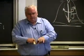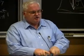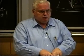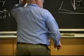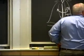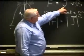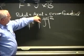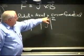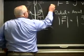Have you ever seen what happens if I have two wires parallel with each other and they have the same current? They have the current going the same way, they're going to want to pull together. If they have opposite, they will repel. But in any case, the force is J cross B, one of Maxwell's equations in the integral form. And we have an axial component, a circumferential component. It's a vector cross product. And so the force is radial. And the force is radial inward.